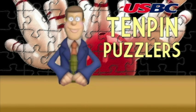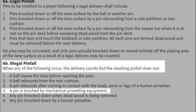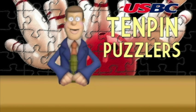The 5 pin was respotted due to the application of Rule 6B, illegal pinfall. According to Rule 6B, Item 4, when any of the following occur, the delivery counts, but the resulting pinfall does not. The 4th provision in that rule includes the part where a pin is touched by mechanical pin setting equipment. If an illegal pinfall occurs and the player is entitled to additional deliveries in the frame, the pins illegally knocked down must be respotted where they originally stood before the delivery.